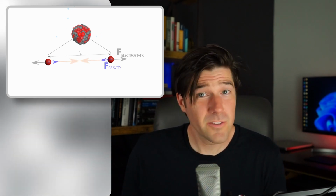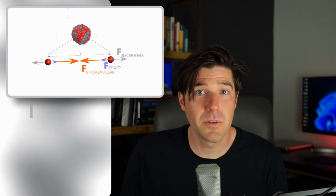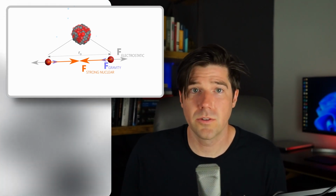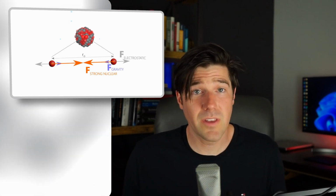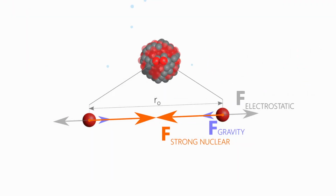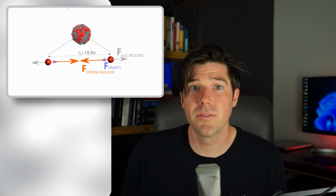at small distances. This force is known as the strong nuclear force, and attractively acts between protons and neutrons, which are collectively referred to as nucleons. Although, unlike gravity and electrostatics, the nuclear force only acts strongly at very tiny distances, and exponentially decreases in strength beyond 2.5 femtometers. And at too close a distance, such as those shorter than 0.7 femtometers, this force becomes highly repulsive. So it is this force that is entirely responsible for the small size and shape of atomic nuclei.